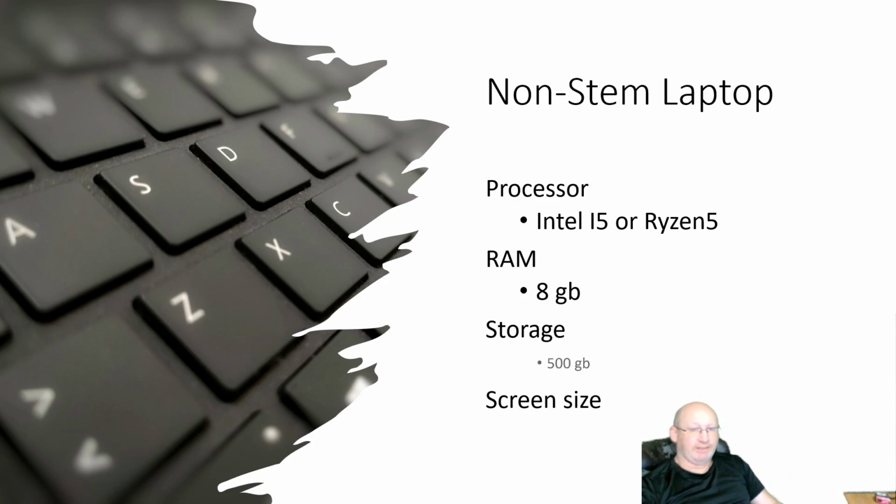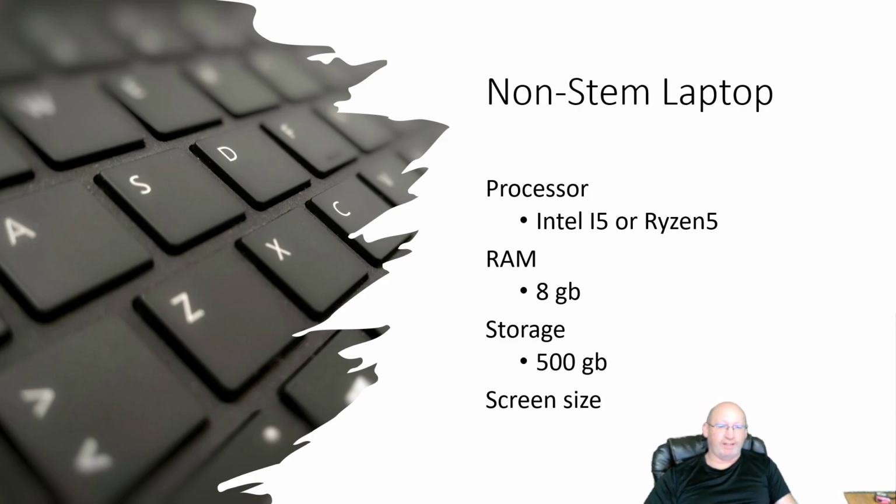Storage space, I wouldn't go for anything less than 500 gigabytes. And the reason I say that, you're going to see laptops out there that have 64 gigabytes or 128 gigabytes, and you're like, oh, this is perfect. Not really. And the reason I say that is because you may be saving papers from your sophomore year that you'll be utilizing in your senior year.